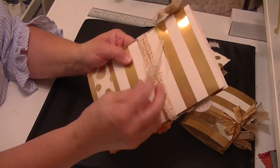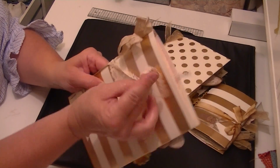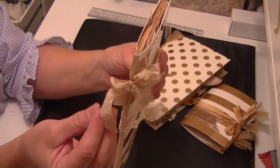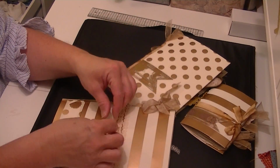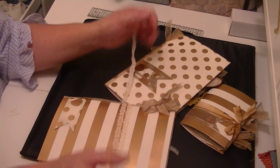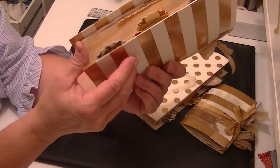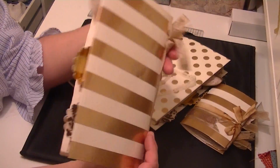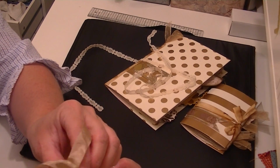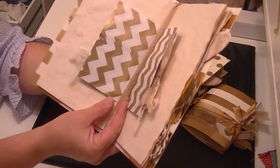I tied this closed with a piece of double-sided lace, and then I used the seam binding on this, like taupe seam binding. And I believe that was a gift from Michelle at Paper Addiction. She had sent me some seam binding with a Happy Mail package, and so I'm not sure what color she used on that, but I really like it. I really like how it blended in.